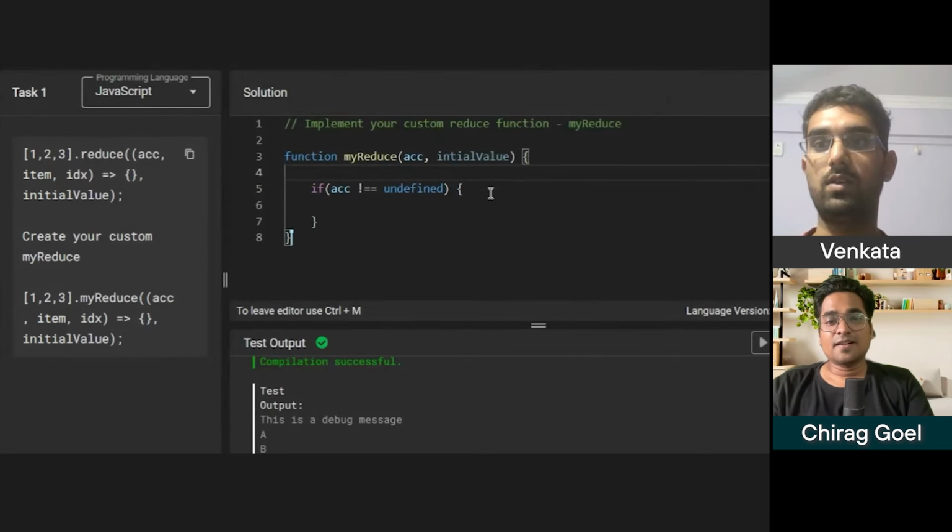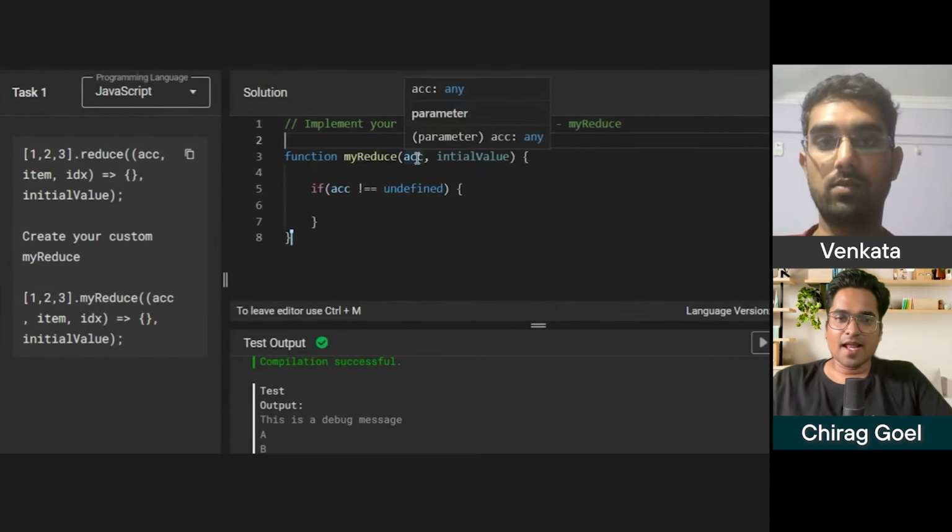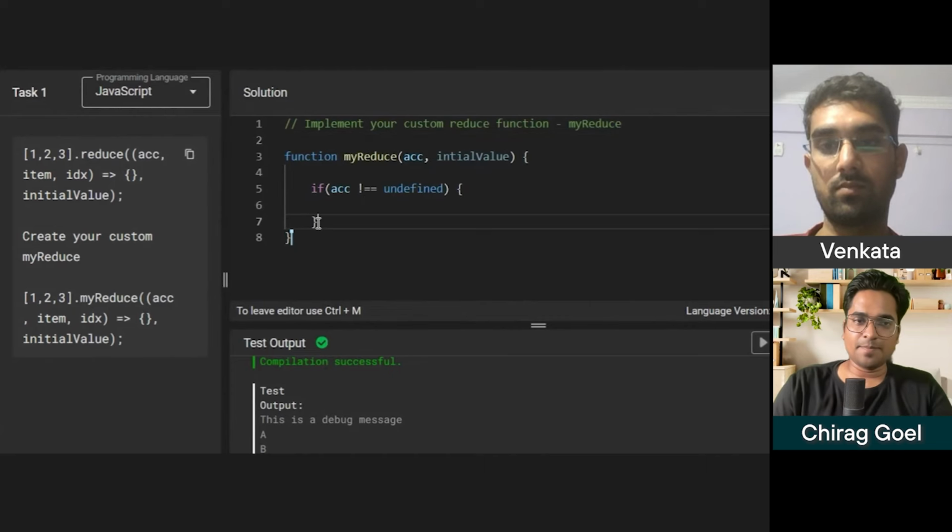Here it should return an array. Sorry, here the input is an array. With the help of that input array, we use this reduce function. It accepts two parameters. Help me with a couple of things.